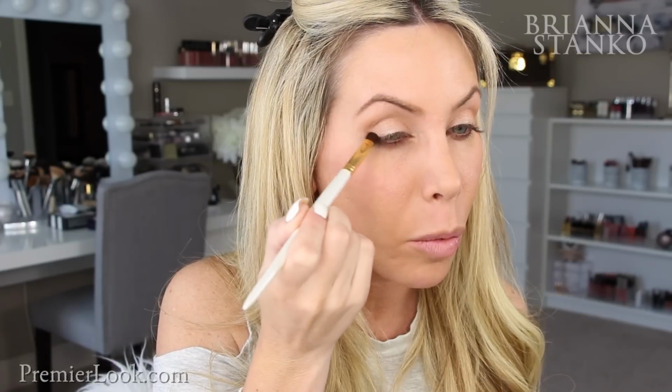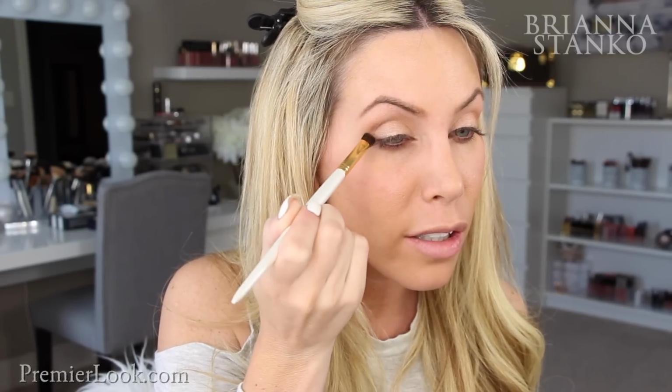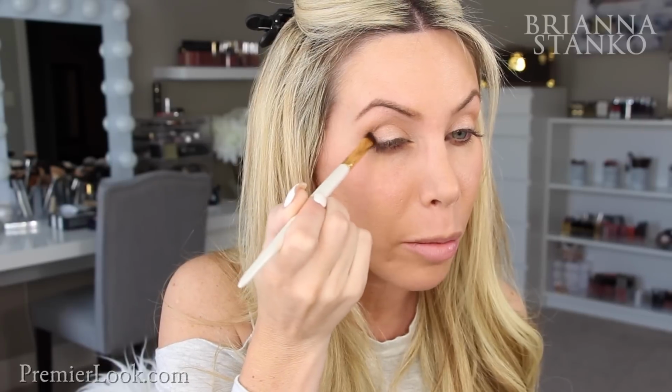Okay, so we're gonna take this shade right here. This is the shade Warm Taupe. Again, Anastasia. All these are Anastasia. I'm gonna take this and lightly apply this just to the outer V, just a little bit. We are not gonna darken it up a lot because I wanna keep things bright and fresh. So I'm just gonna take this to deepen it up a little bit, and we are just going to lightly work this into the outer V, just to give it some depth on the outside.